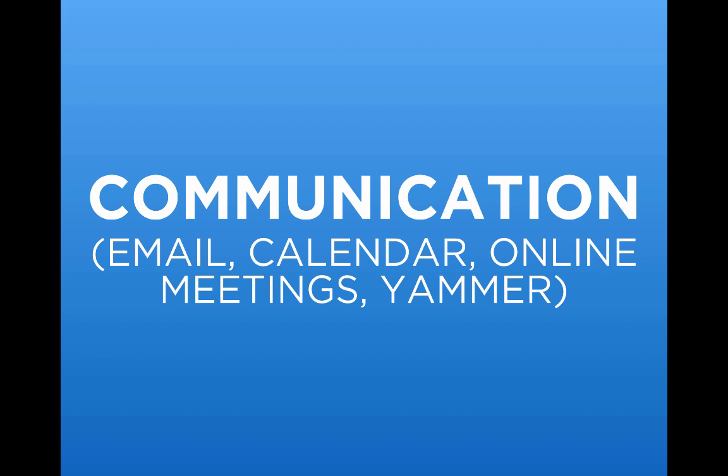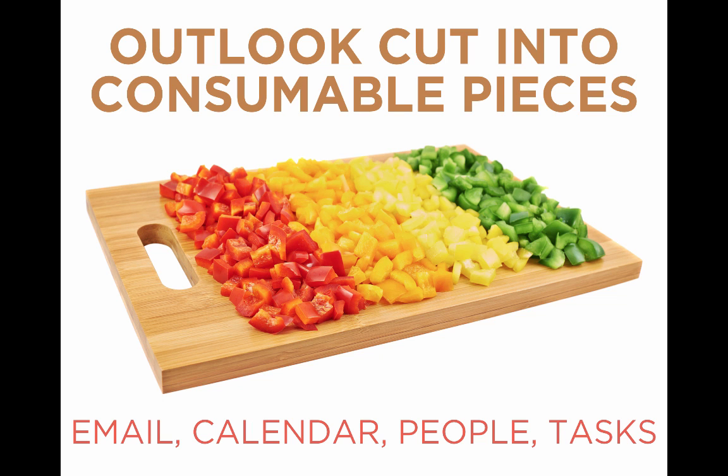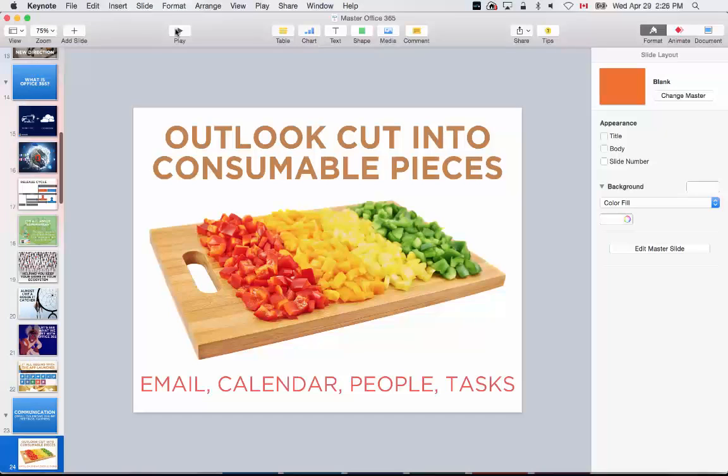Then we've got communication. In terms of communication, we're talking about email, calendar, online meetings, and Yammer. So of course that covers, what they've done is they've taken different products, different things, and they've put them together as solutions. So Outlook, what they've done is they've cut it into pieces. I hope you're not getting hungry. They cut them into pieces and they serve them to you. We just looked at it. We have the email, we have calendar, we have people, we have tasks.